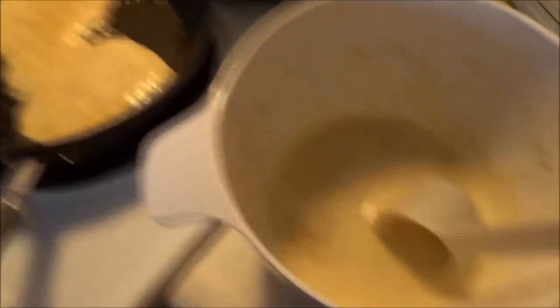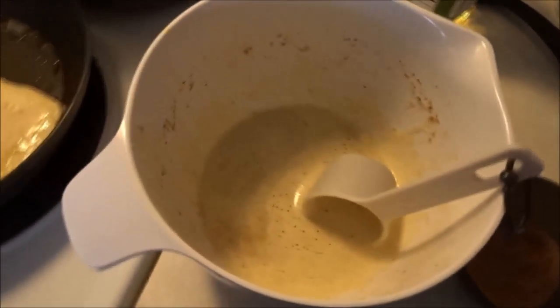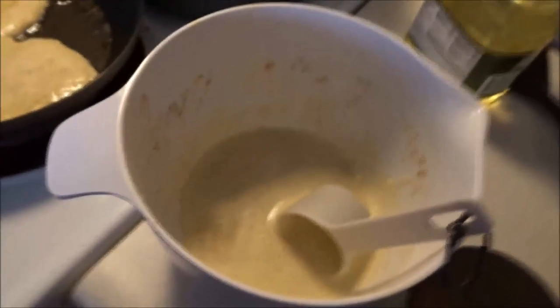Good morning, guys. Today is Saturday and I wanted to show you what I'm making for breakfast. I'm working on making banana pancakes. I used 3 bananas and 5 eggs and mixed them all together. It's actually turning out pretty well. I'm not usually a very good pancake maker, so this is a fairly good success for me.